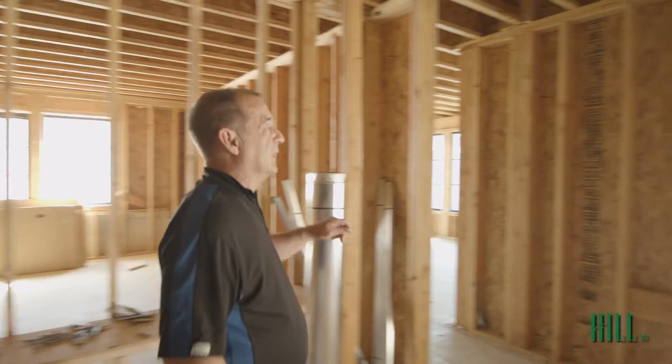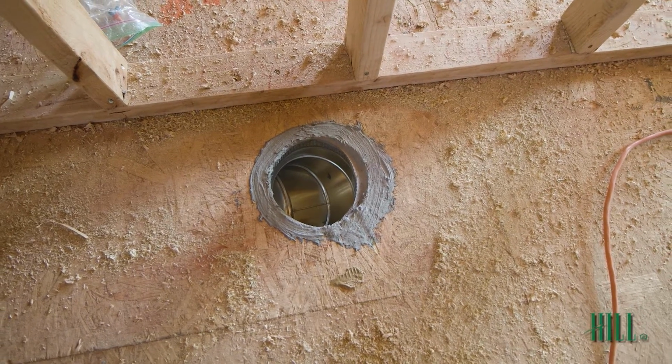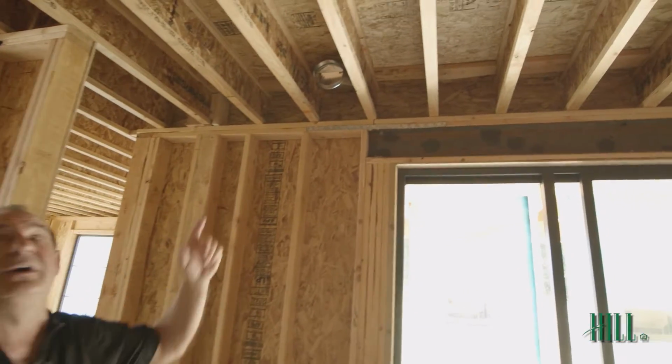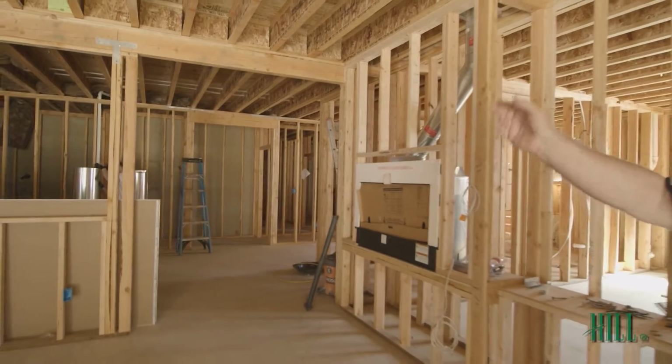Floor registers, we saw those upstairs a few minutes ago. That's what it looked like from down below. So now we'll tap a supply line all the way down through this bay, down to that main furnace back in the furnace room. That's how we supply these runs.